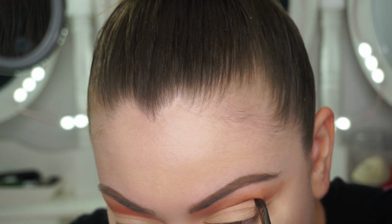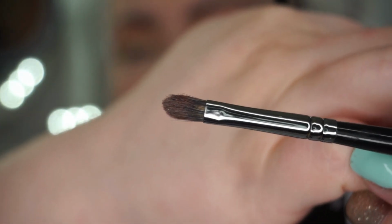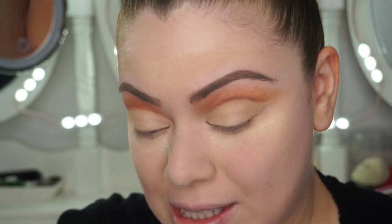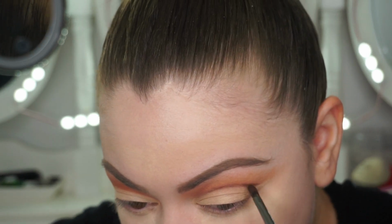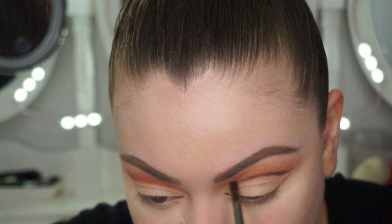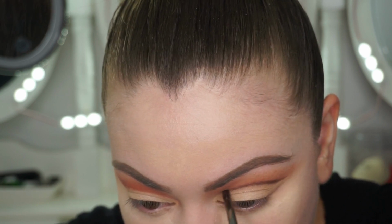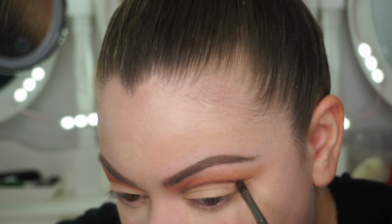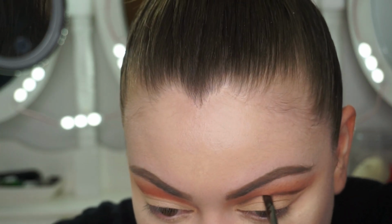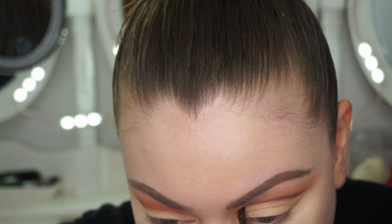And I'm using this small brush. It's a nice small detail brush. This is the Morphe E19. And I'm just dipping very lightly into this brown. And then you're just going to blend that super lightly because you don't want to get rid of that detail either.